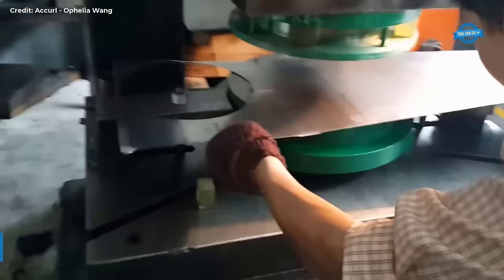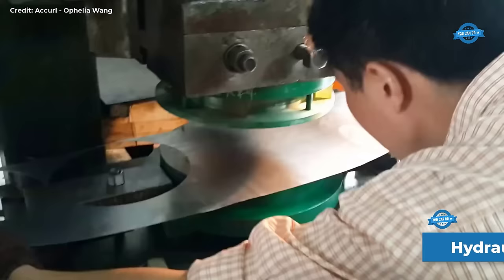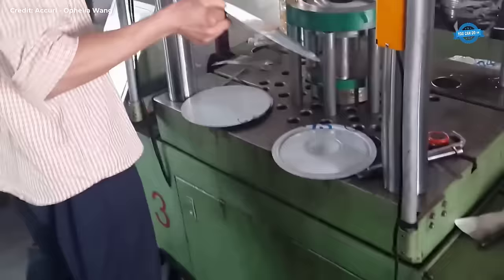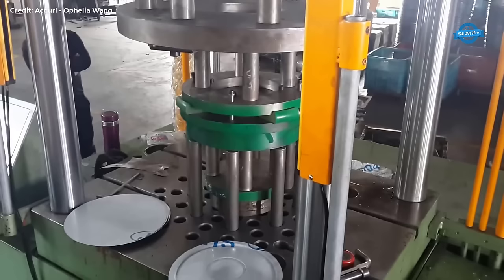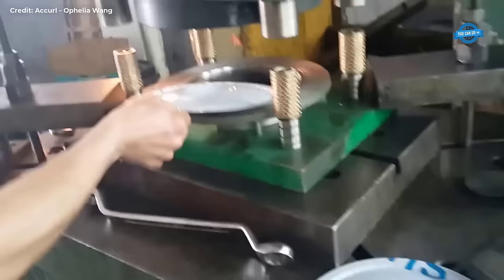The hydraulic press plays a crucial role in the production line for manufacturing stainless steel pans. Its operation involves several steps aimed at shaping and forming the stainless steel into the desired pan design. Here's an overview of how the hydraulic press functions in this process.